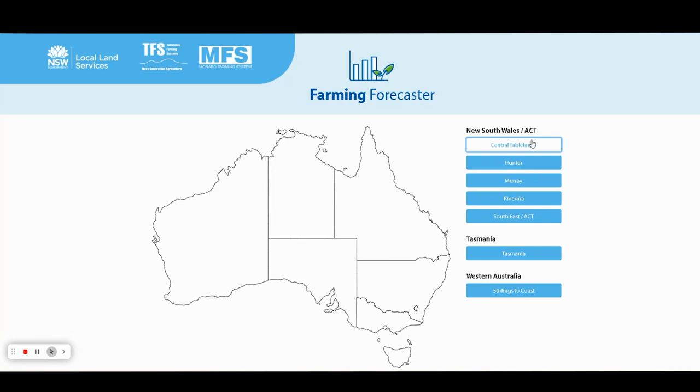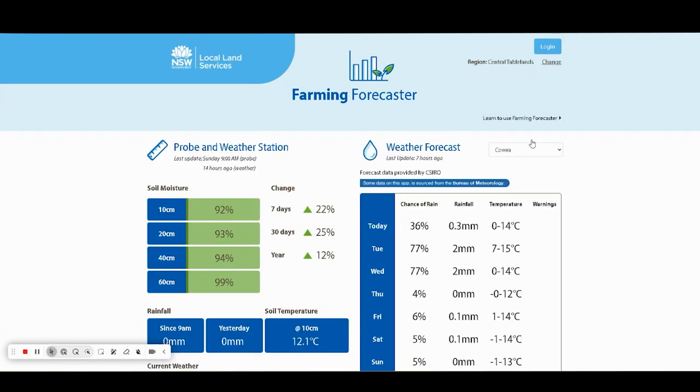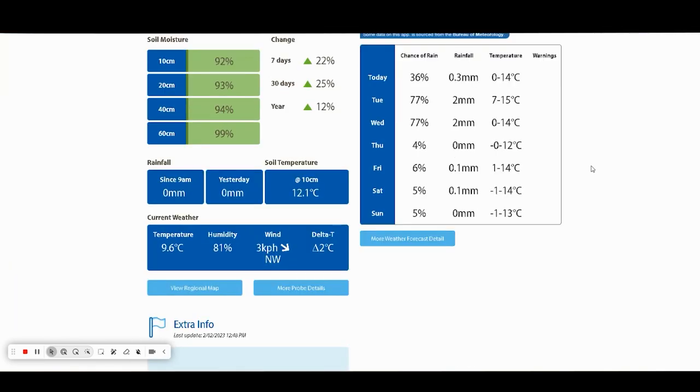To find out more, farmers can visit the Farming Forecaster website, click on the Central Tablelands tab, and there you can find the moisture probe closest to your farm.